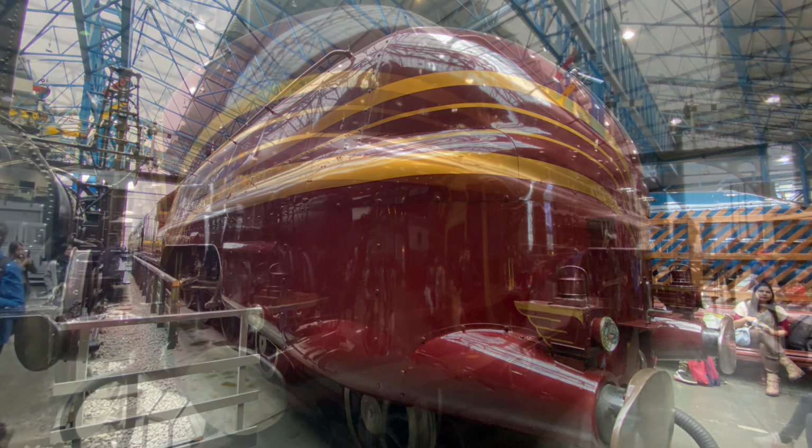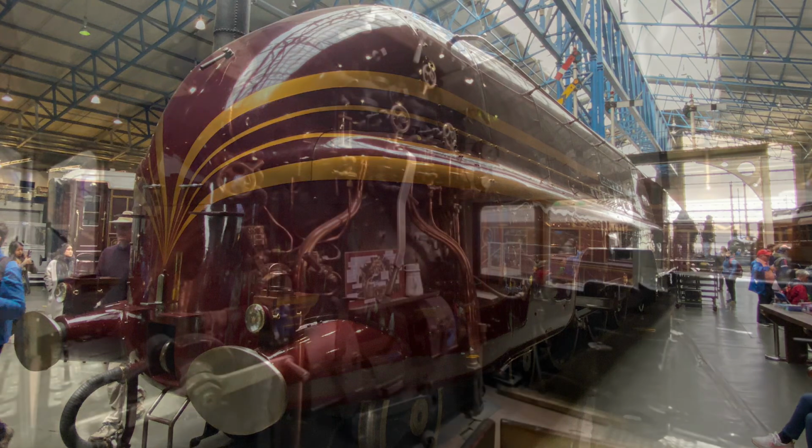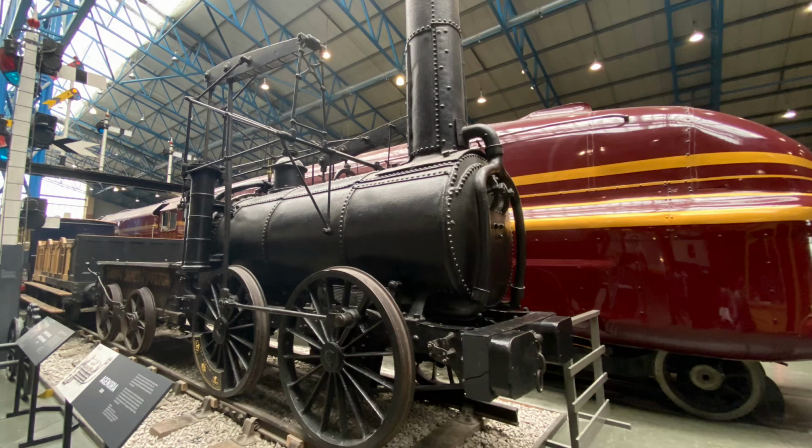Standing next to Mallard was her rival from the LMS, Duchess of Hamilton, which is a Coronation class. She was coupled up to one of her coaches, and you can also have a look in her interior. Rather curiously, a section of Duchess of Hamilton's unstreamlined cab was just tucked away behind some shelving at the side. Standing next to Duchess of Hamilton was the Aganoria, a very, very different locomotive, and it does make quite the contrast seeing these two together.